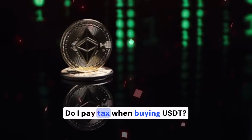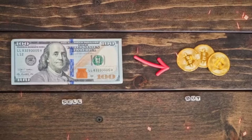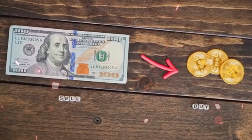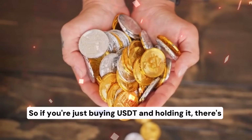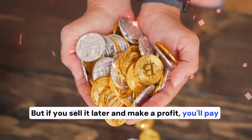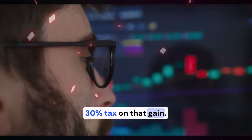Do I pay tax when buying USDT? Here's a quick answer. No, you don't pay tax when buying USDT. You only pay tax when you make a profit or use crypto to pay for goods or services. So if you're just buying USDT and holding it, there's no tax. But if you sell it later and make a profit, you'll pay 30% tax on that gain.